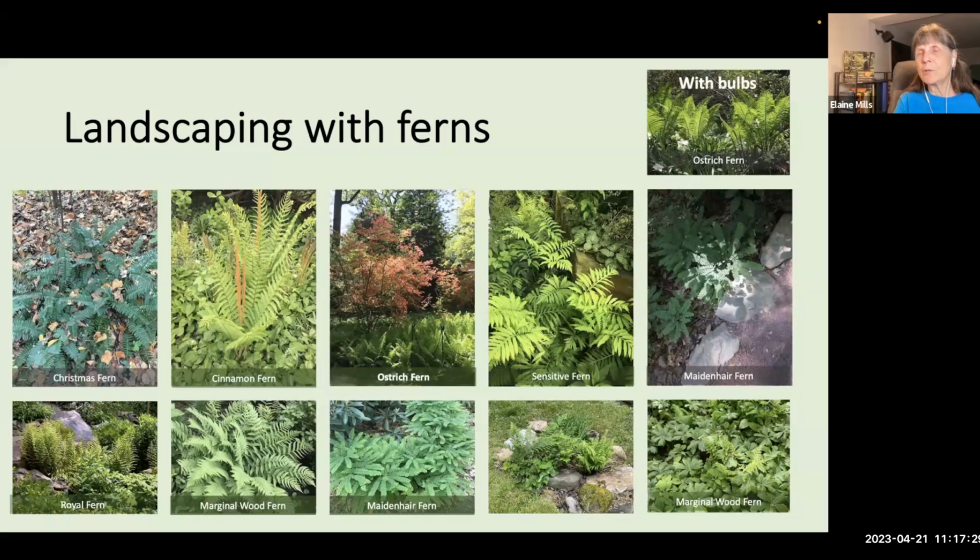A plant like ostrich fern is beautiful backlit when planted with bulbs. Christmas fern is great when grouped for erosion control. A tall fern like royal fern is great as a backdrop plant. Cinnamon fern is a beautiful, dramatic, tall specimen. And marginal wood fern is a lovely, wide-spreading specimen.